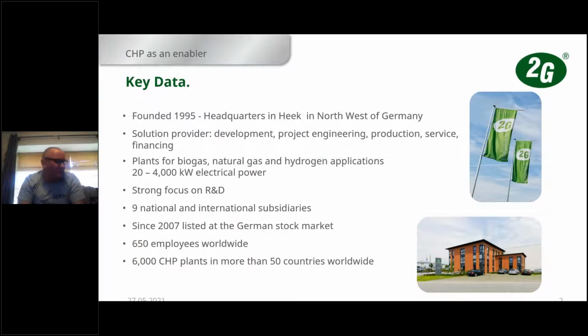So we're a German company. We're in the north of Germany, based not far from Holland. We've been in existence 25 years, and we're probably one of the large engine manufacturers not a lot of people have ever heard of. We produce about 500 to 600 engines a year, anything from 20 kilowatts all the way up to 1 megawatt for our own engines, and then above 1 megawatt up to 4.5 megawatts.